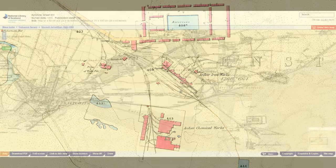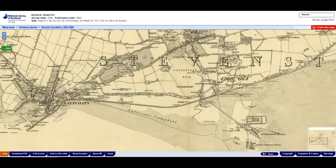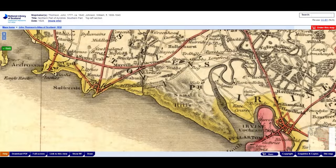This 1856 map shows the location of Saltcoats, Stevenston and Ardeer Square, or village, by the ironworks. It's not hard to see how isolated the village was in relation to surrounding towns. This earlier map of 1828, before the ironworks and village were built, shows the whole Ardeer Peninsula and a lone chemical or magnesia works.